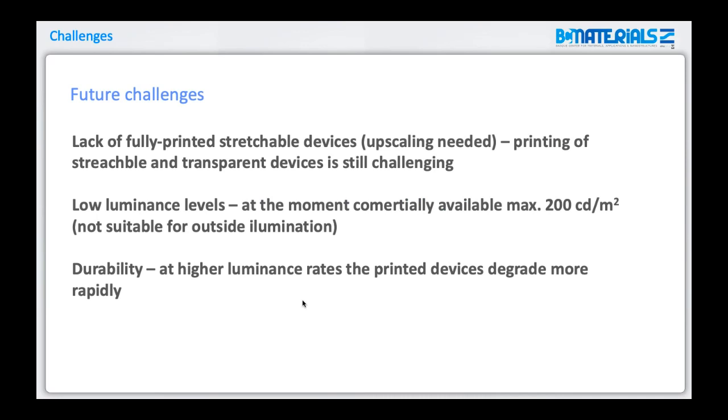So what are the future challenges of this technology? As you could see, a lot is being done to make these devices stretchable. However, there is still a lack of fully printed devices, and the upscaling of such devices is needed. So that is still a challenge, to make them stretchable, transparent, and printed at the same time.